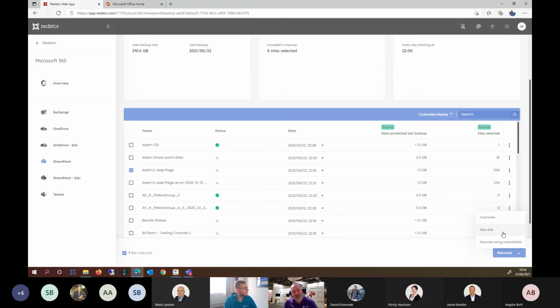However, there's another scenario that I'd like to demonstrate very quickly, which is what happens if Microsoft's having a really bad day. There's no point recovering back to Microsoft 365 if there's news across the world that there's either a massive problem or just maybe a problem with your organization's Office 365. I'm pretty sure it's robust, but problems can happen. So in this case, I'm going to choose to recover using our Redstor instant data.